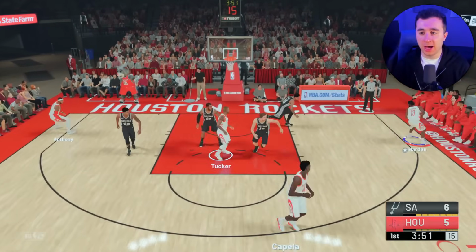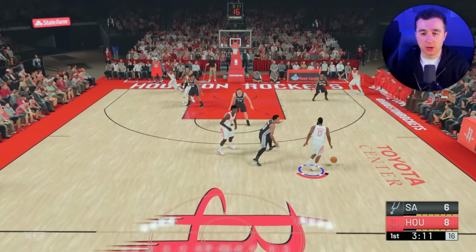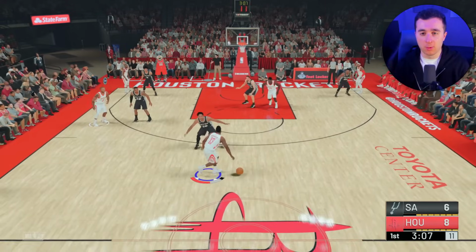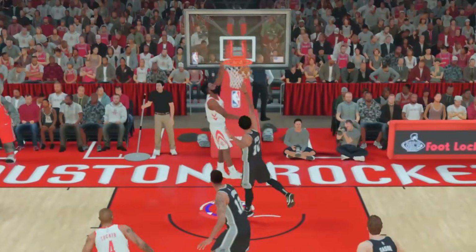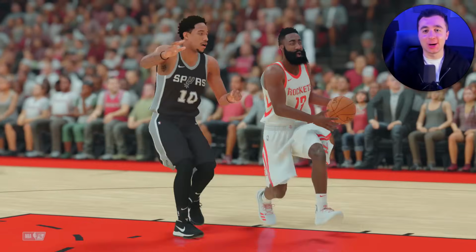Chris Paul out to Harden. Fear the beard in his prime. Knocks it down. Let's go. Oh, this just feels so smooth. It just feels so smooth. All right. 1 pick. Let's go, Harden, all the way. Slam it down. James Harden throws it down. Let's go. 2K19 over DeMar DeRozan.